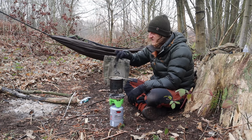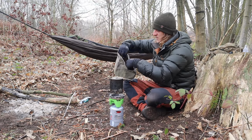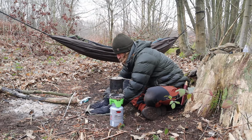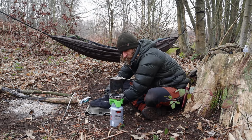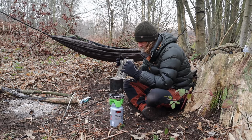I've been storing the gas stove in this Forest Fundamentals pouch. It's made of canvas, doubles up as a good foraging pouch as well. And then I also use it as a little mat, anything I want to do off the floor. So it's got three jobs. Good bit of kit.